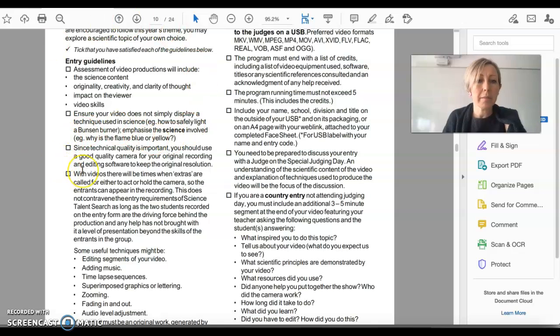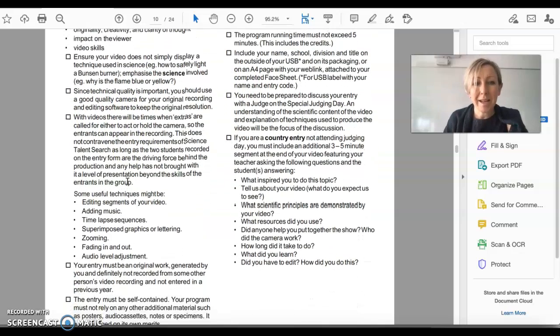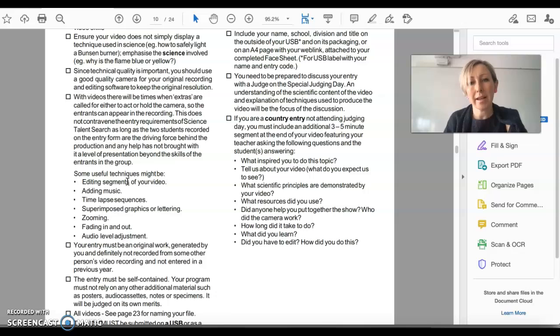You must make it innovative, so therefore novel. You can't simply video yourself lighting a Bunsen burner as it says here, because that's been done many times before. So it needs to have a point of difference, and your video needs to be able to stand out from the crowd. You need some technical ability, and be mindful that this can take a long time to produce. It might involve more out of hours, out of school time than some of the other projects will.